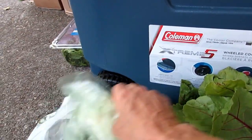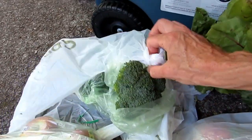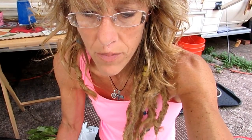You must have broccoli. Broccoli is just a staple. It's a cruciferous vegetable. Okay, you know what I mean. Someone's going to correct me and tell me what kind of vegetable it is, but broccoli is one of the highest veggies used for cancer fighting. Just put broccoli in everything. Juice it, put it in your salads.